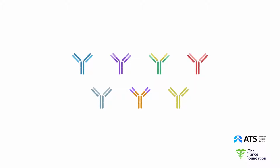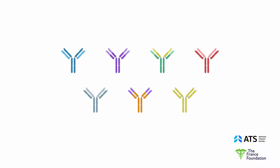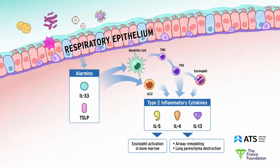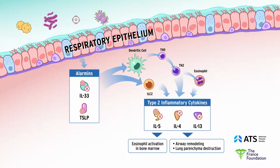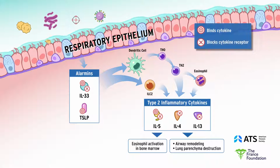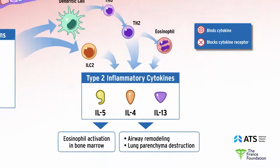Biologic medicines for COPD are designed to target specific parts of the lung's immune system, with the goal of reducing inflammation and exacerbations. Agents approved and in late-stage development target different aspects of the inflammatory pathways identified in COPD.